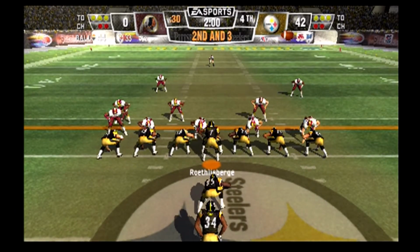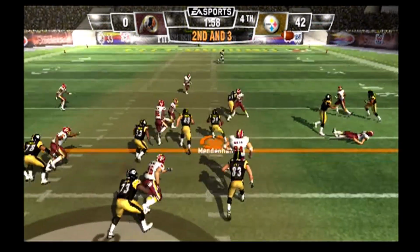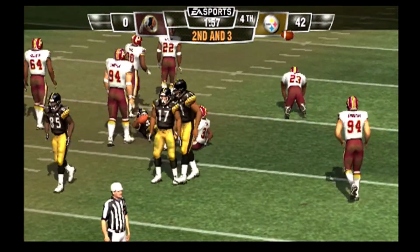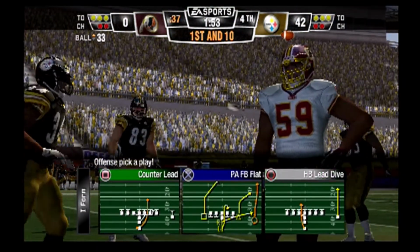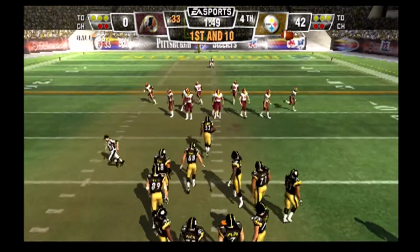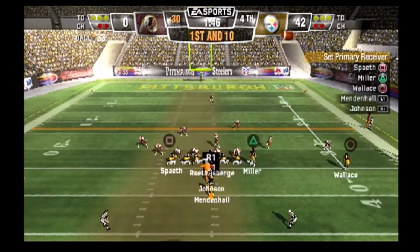Set. Hut. Hut. Breaks the tackle. Big hit there to bring him down. And he moves the chains with a nice gainer. And this defense may be a little susceptible to that kind of a thing. They're so aggressive running to the football. That time they flowed downhill, got caught on the counter. Lucky to contain that one for what it was.